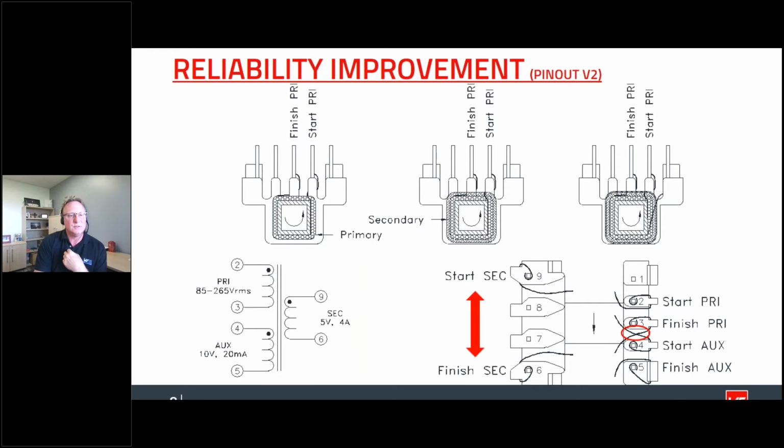Also in this version 2 of the pinout, I took the chance to swap the start and finish of the secondaries to eliminate that secondary lead wire crossing. And now you can see the wires going directly into the coil. More direct, I'd say, but not perfect. Maybe there's something we can do with that secondary winding so they are more direct.